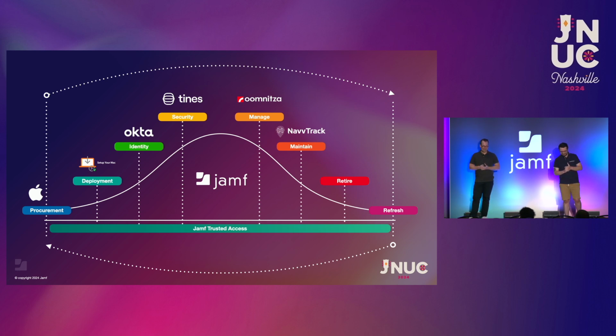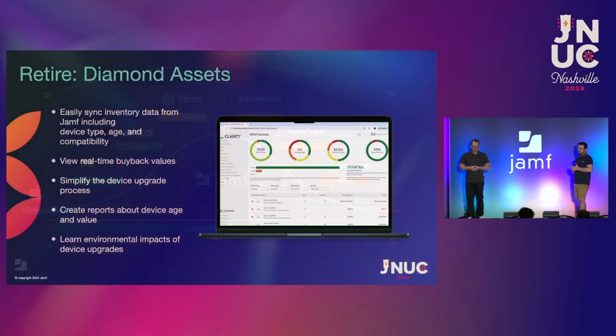I know it's early. But as mentioned earlier, retirement and refresh are stages that can occasionally be overlooked, due to the excitement of onboarding the new gear and getting it in the hands of users. But the last part, maybe two, three, four years down the line depending on the technology, thanks to the great residual value of Apple devices, is sometimes easy to overlook. Thankfully we have awesome partners like Diamond Assets that can really help manage this process and ensure you're getting the most out of your technology. So I'll hand it to Alec. He's going to talk through the specific, really exciting new integration that Diamond Assets has into Jamf.